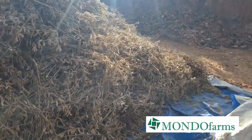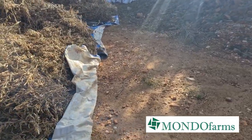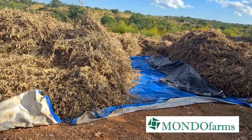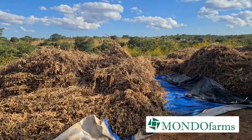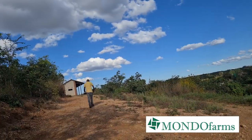Try not to make the heaps go too high, but we had an issue of limited space with the number of tents that we have, as we use the tents for other things. So they're here to dry. We are using the air drying method. And hopefully in a couple of days, weeks, we should start shelling them.